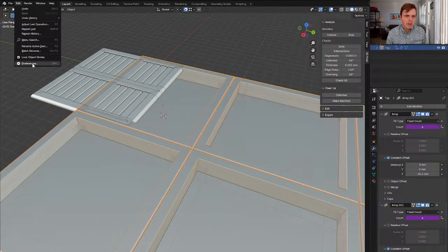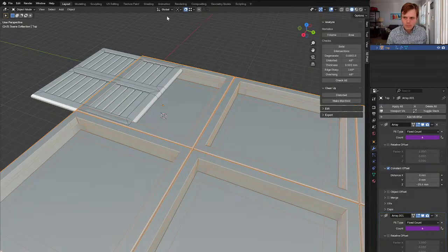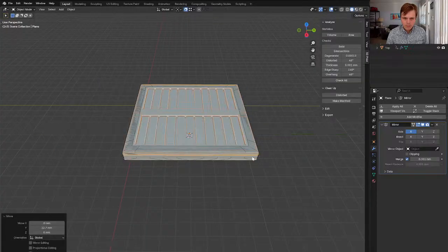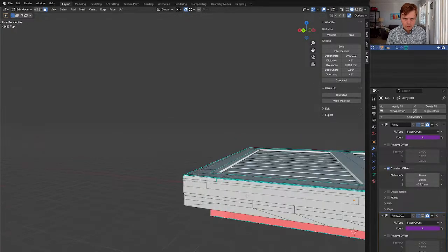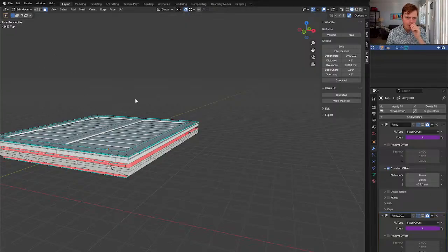I need my modifier tools. I forgot I don't have them. Oh, it's an extension, not an add-on. There we go. Wait, why is my preferences not saving? Interface. Navigation. One moment. It's set to do the wrong thing. And I just changed it to pan. Save. Don't know what that was about.